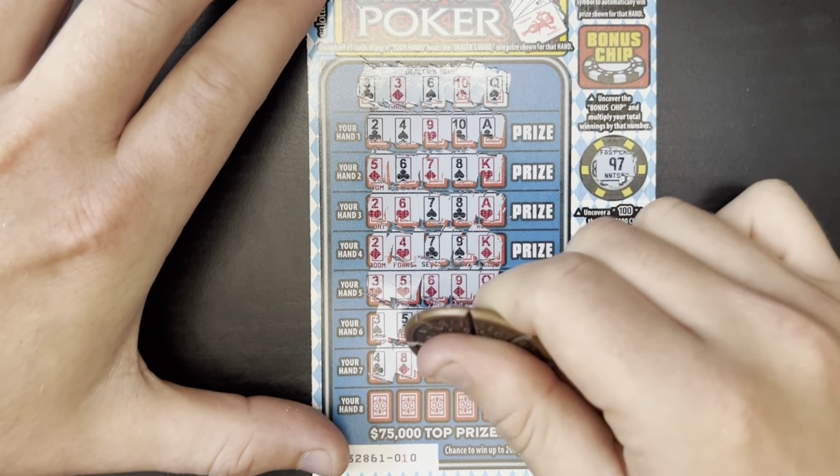And the dealer has three of a kind. Let's see if we can do it. 2, 3, 4, 5, jack. 5, 6, 7, 8, jack. 3, 7, 9, 10, queen. All right, we need to beat three of a kind.